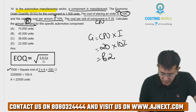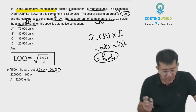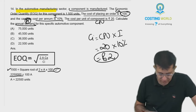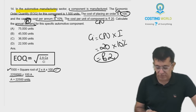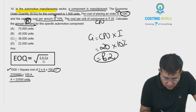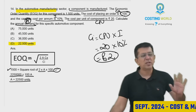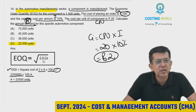I told you that over here. CI is nothing but 2 rupees. So, therefore, I square up both the sides. So, 1500 square will be 22,50,000, which is equal to 100A. So, A should be 22,500 units. So, out of the four answers, this should be your correct answer. That's it for question number 14. You should just know the formula and try to get A as a balancing figure. That's it for this question.